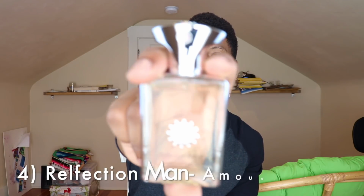At number 4, this is considered a woody floral musk. That is the official classification of this fragrance. Some people may not say it smells woody, so to speak, but it is the nature of the type of wood that is prominent in this that makes it smell like what it is, but it is still technically wood, and that is sandalwood. And we're talking about Reflection Man.